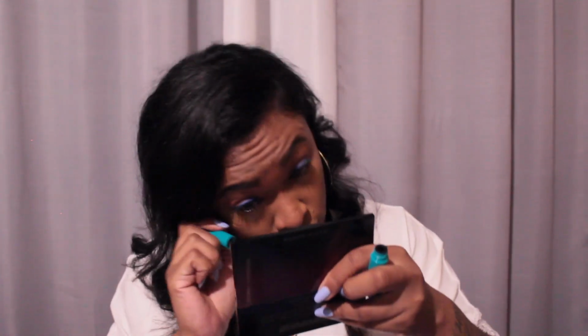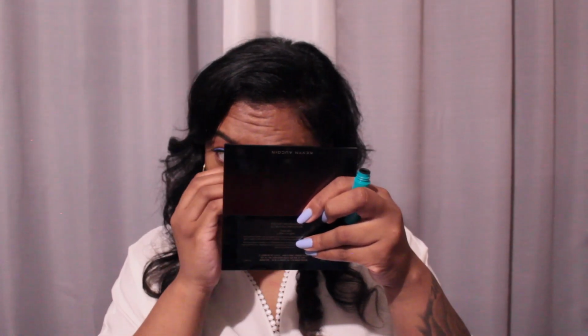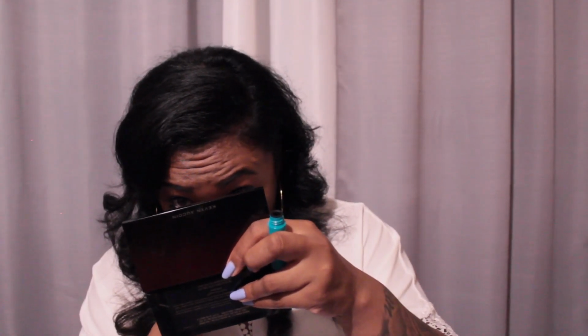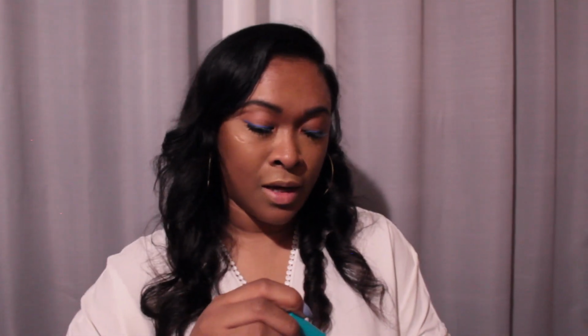Okay, so I'm going to take this Thrive mascara. The brush looks like this, and I'm just going to put a little bit, like literally nothing even. Ooh, you guys, that is so pretty. Oh my gosh, I'm in love with this makeup look right now.